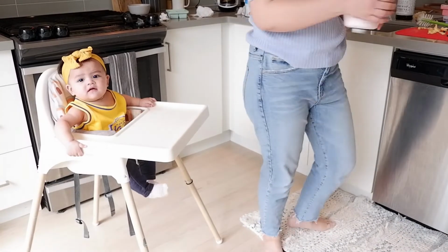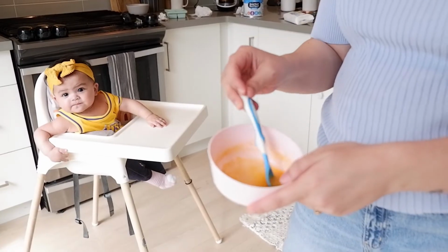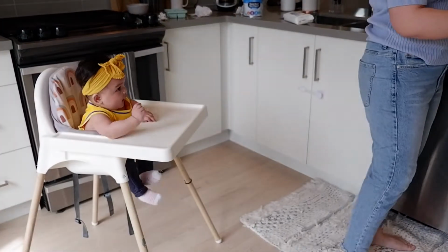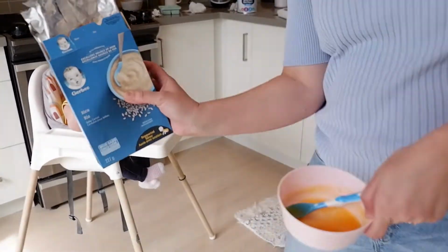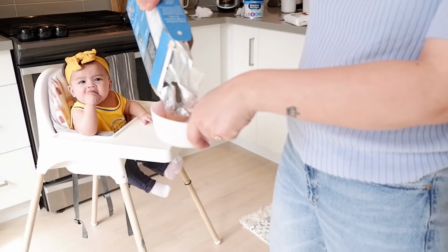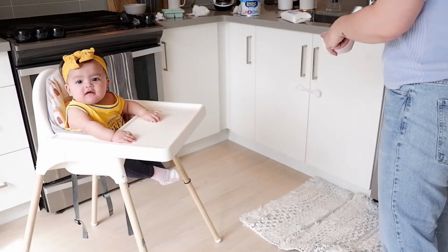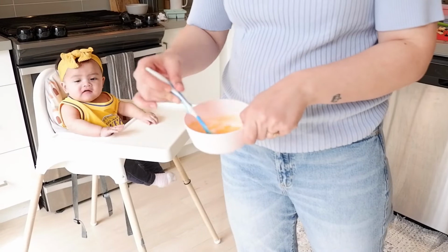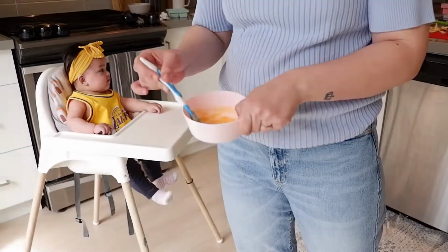So, the next one on the menu is butternut squash and ginger. And it really doesn't taste like much, as it should though. We don't want to overwhelm them with flavor. But it's super watery, so I'm going to add some rice cereal to thicken it up. And that's a good tip. If you're starting on solids and you make food and it's too watery, add some oatmeal or add some rice. And if it's too thick, you can add some breast milk or add some formula.